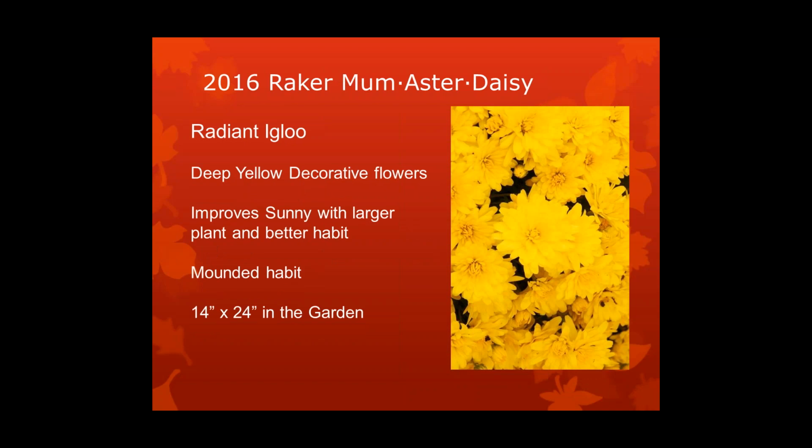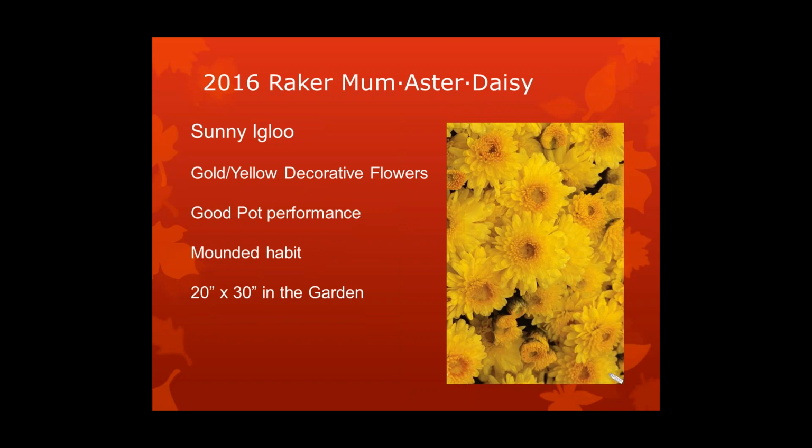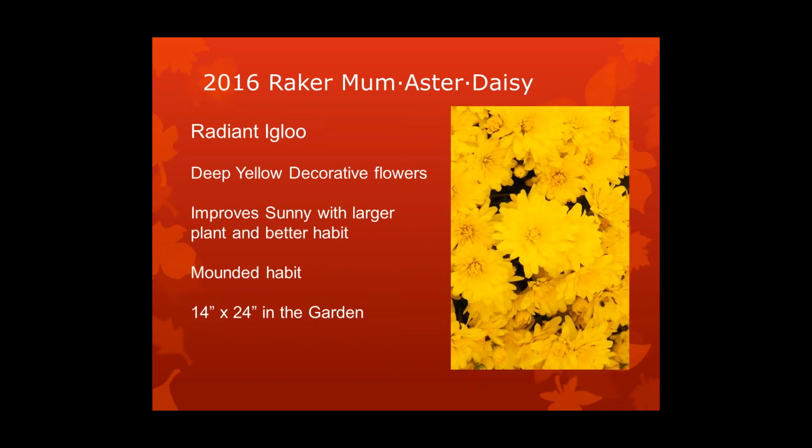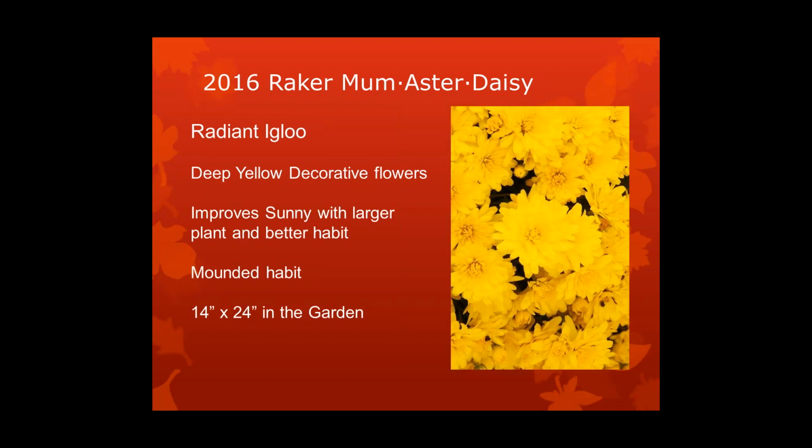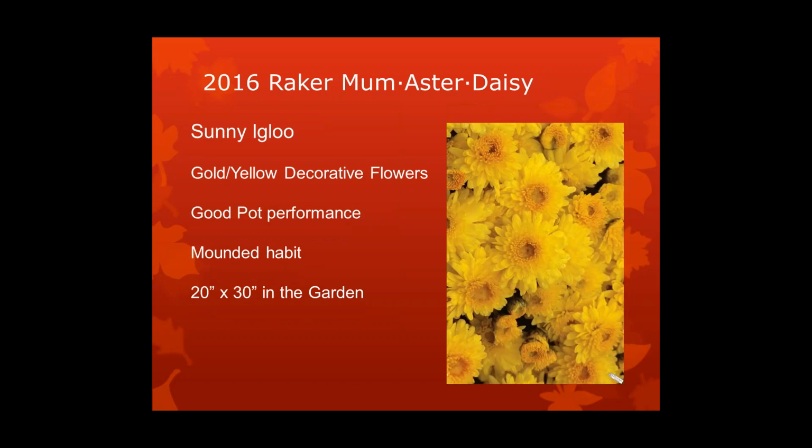Radiant, a deep yellow cultivar and a decorative flower. Sunny Igloo, now as it notes here, Radiant is a little bit of an improvement over Sunny, so again, I would pick Radiant first and then fall back on Sunny. And there's Sunny right there. They listed it as a decorative, but the disc does show up, so I don't know, there must be a fine line between decorative and duplex daisy, but I'll leave that to the breeders.